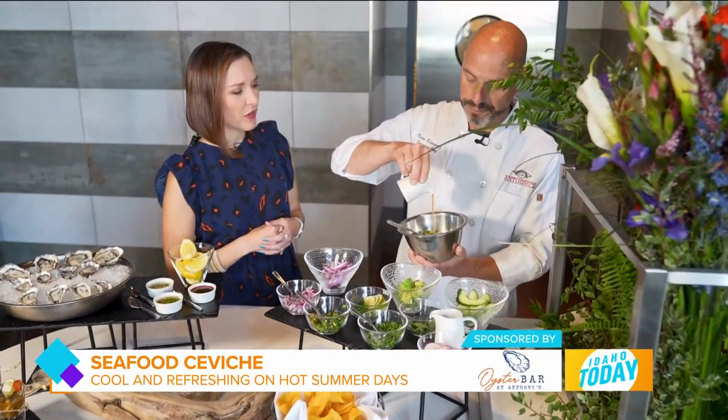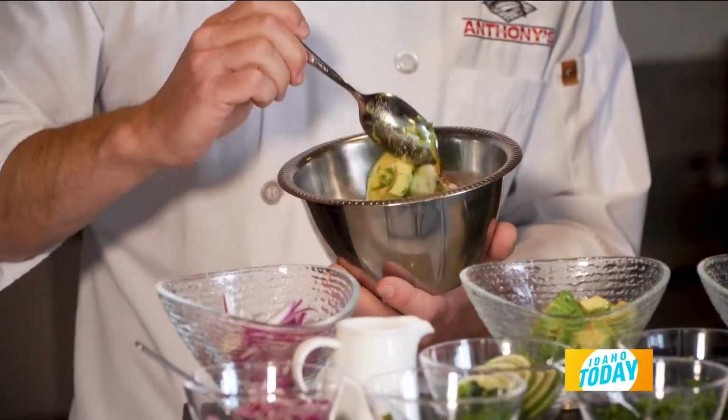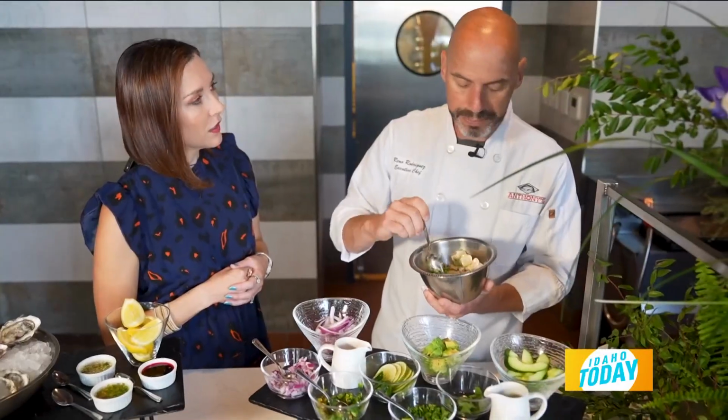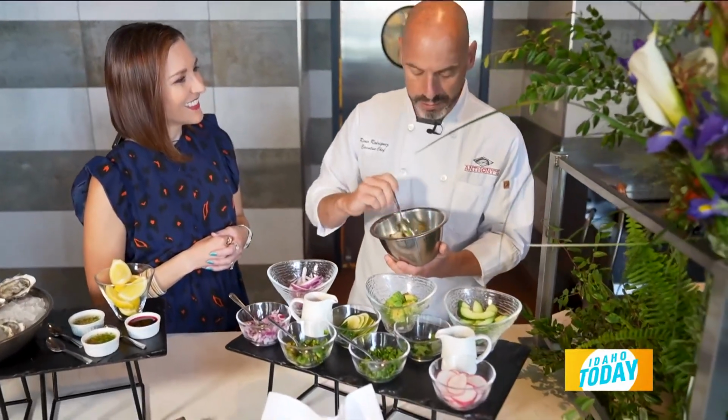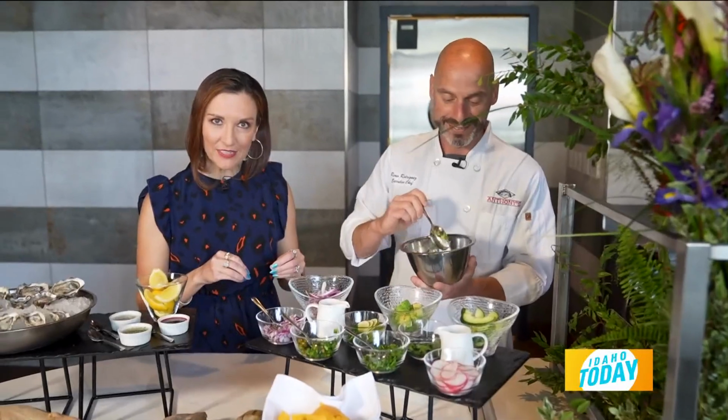Yes. Okay, what are you pouring on there? So this is the liquid from the ceviche that we marinated in already. Oh, it's got a little bit of chili, it's got some lime juice, salt, pepper, and a few other ingredients that I will not divulge right now. Little secret ingredients. You have to come to the Oyster Bar to experience, by the way.